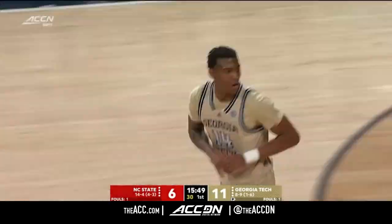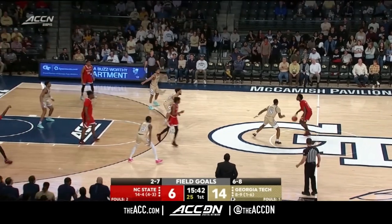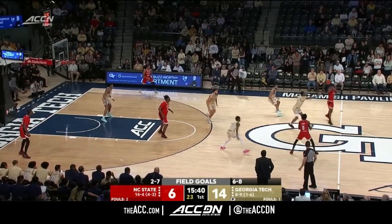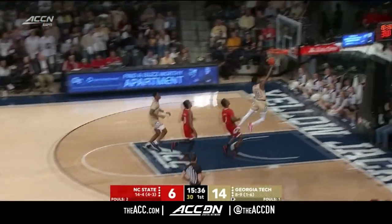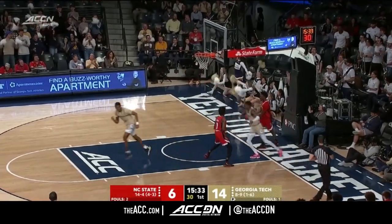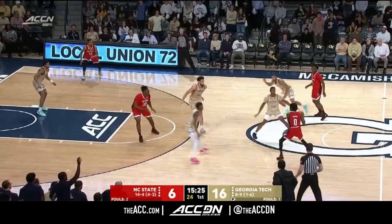Jalon Moore once again. Josh Pastner going to stick with the 1-3-1 zone. It's been working outside of Terquavion Smith. No one else with a bucket yet. And a steal for Kelly, who gets the layup once again. Georgia Tech here early on a 10-4 run.